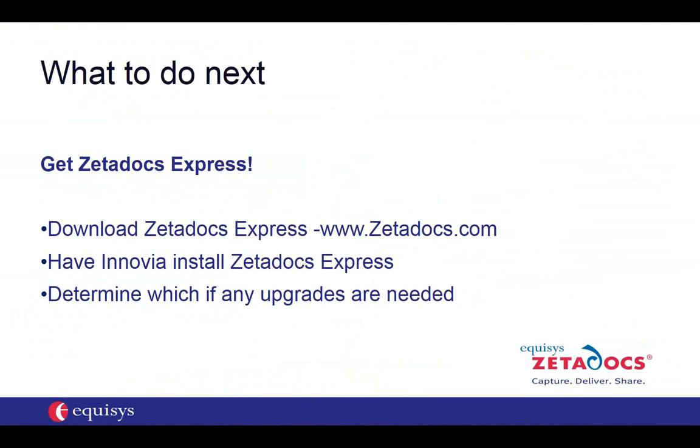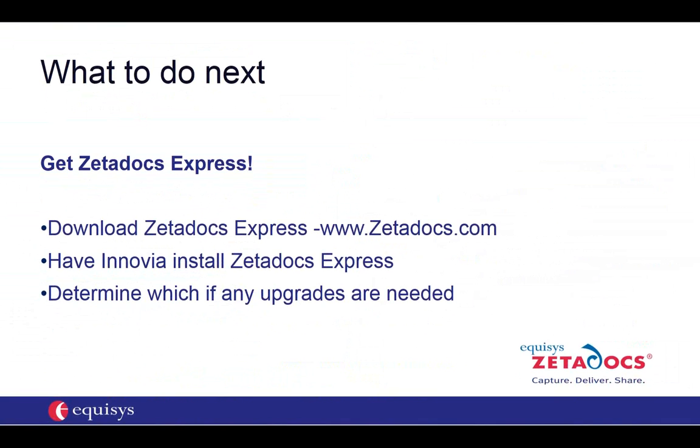And then from there, it's a great tool, as I mentioned, to start utilizing document management to identify areas where you may need to upgrade or add advanced offerings to complete the solution. So either reach out to your account manager at Innovia or feel free to contact me, and we can work with you on your requirements, get Express installed, and then put together an action plan for next steps from there.